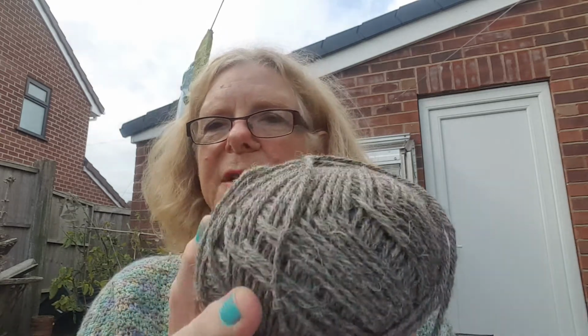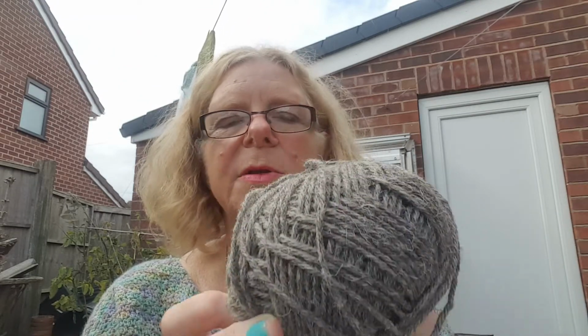So this is double knit. And the great thing about Hebridean is it's not super soft, it's quite soft. It's quite waterproof. So this will be ideal for a hat. So I've got an idea for a pattern. There was a nice pattern for a cable hat in the Knitting magazine this month, so I might do that with that one. So there we go. So those are my purchases. Great reminders of our holiday, and I shall have fun making things with them.